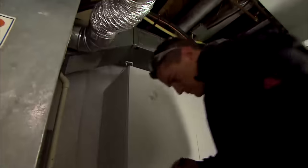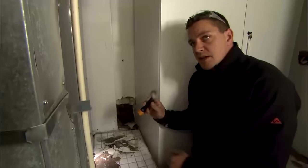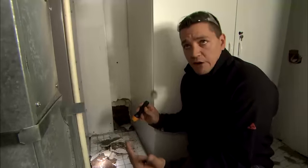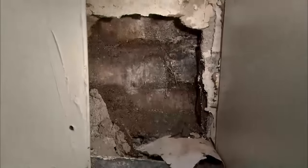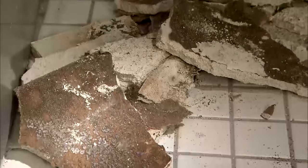Now, here's the ultimate reason we're doing a full gut on this basement, not to mention the reason I have to get proper point loads down here, which brought us into the fact we found the mold. This is what Mike found on his first day by opening up this section right here. We know it's moldy right here, because this is mold on the back of this drywall. That is a lot of mold.